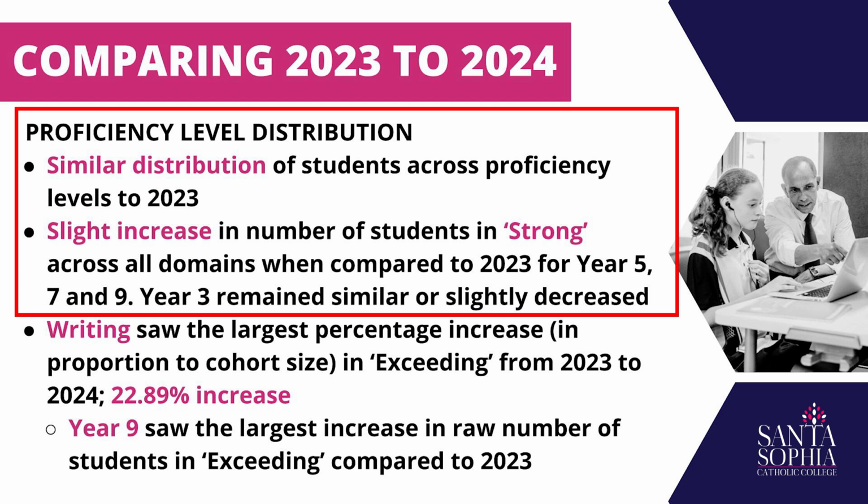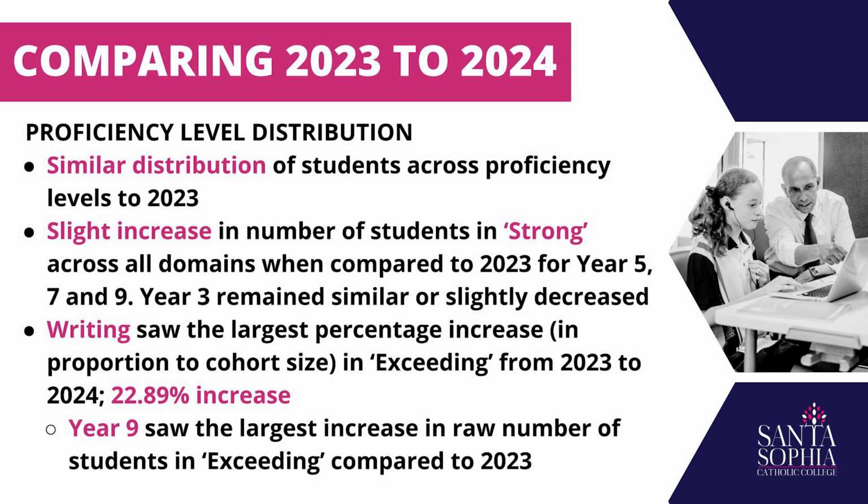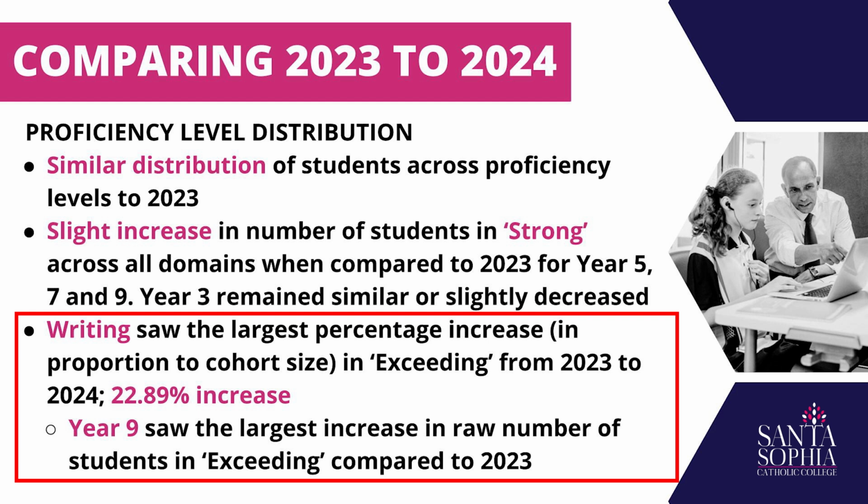And within the number in strong, for most year groups and for most tests, there's been a slight increase in the number that are within the strong band too, which is a nice improvement to see as well. And out of all the tests, one of the main trends that we saw was that writing was our biggest improver.